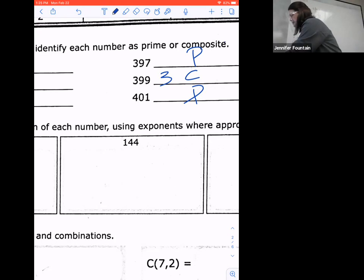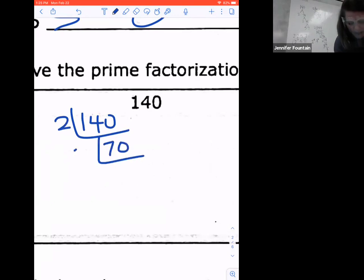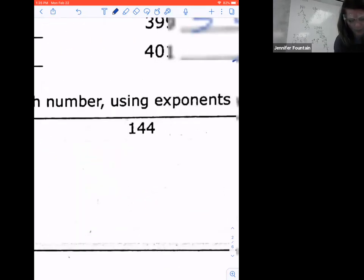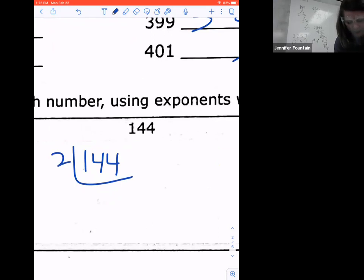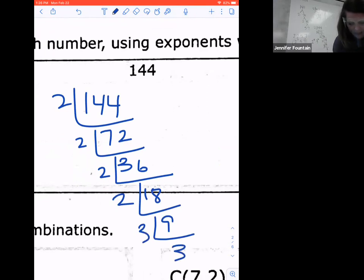Okay, so I'll put those real quick on here so y'all can see this. For 140, we said 2 would go 70 times, 2 would go 35, and 5 and 7. So we have 2 squared times 5 times 7. And then for 144, 2 will go into 72, 2 will go into 36, 2 will go 18, 2 will go 9, which is 3 times 3. So we have 2 to the 4th times 3 squared.